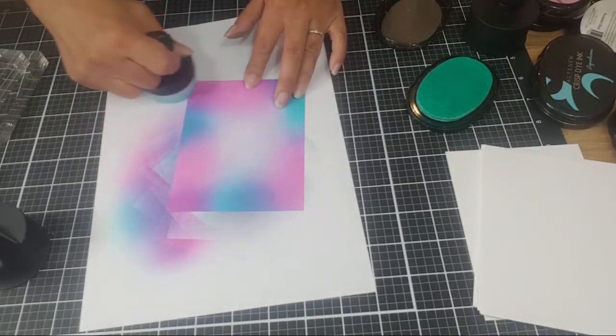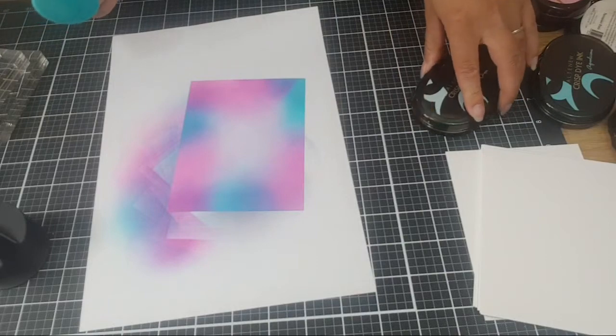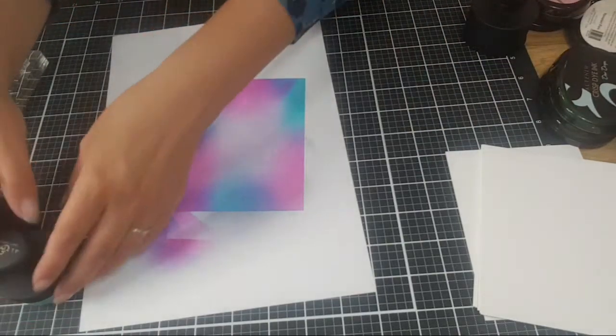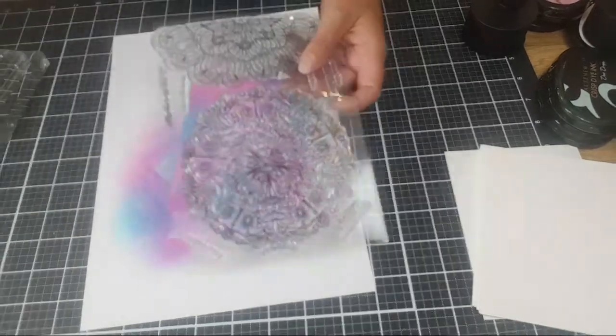So we've used a pink and a blue, and we've created that beautiful purple in between the blends as well. So maybe we add a mandala onto this one.